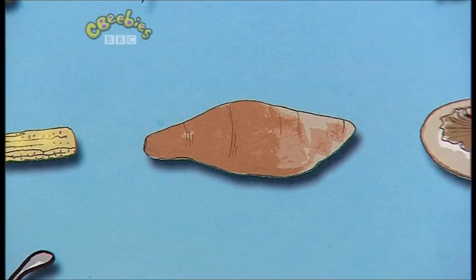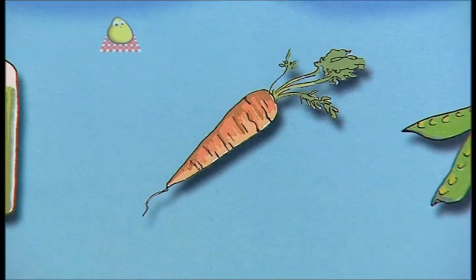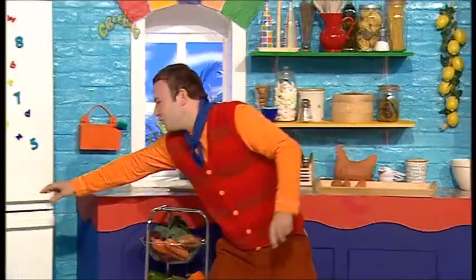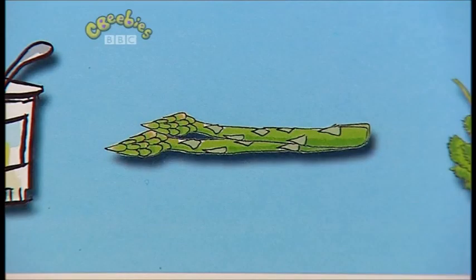OK, let's see. We're going to need sweet potato. Sweet potato, over we go. Yep, got one of those, Small. Carrots. Carrots, well, we've always got carrots, except when we run out, of course. Big mushrooms. Big mushrooms in the fridge. Big Cook's got big mushrooms, yep. Asparagus.